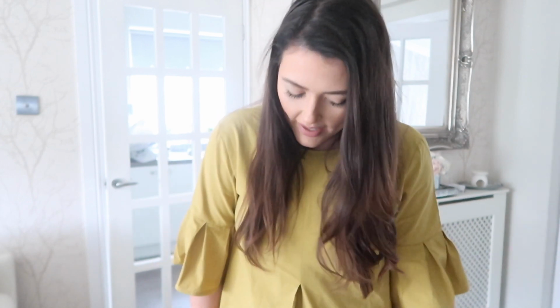Okay, so after absolutely hating this in my first impressions, I quite like it. I don't know, I think this shape really suits me. I love the fact that these are pleated, this is pleated, here's pleated. It's just a really nice fit, and I actually prefer the fact that the fabric's quite thin because it doesn't feel big and boxy and bulky on me, especially being a bit curvier and carrying a little bit of weight. So yeah, I really like this.